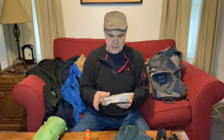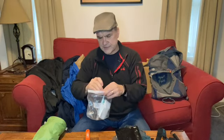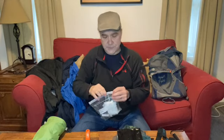Poop kit. Could probably do an episode on that too. Trowel, toilet paper, wet wipes, and sanitizing. I found this really cool little spray bottle of sanitizer. And again, this is a kit I'll bring with me on my backpacking trips, but I really like this. For the weight and how much is in here, it's really worth it.